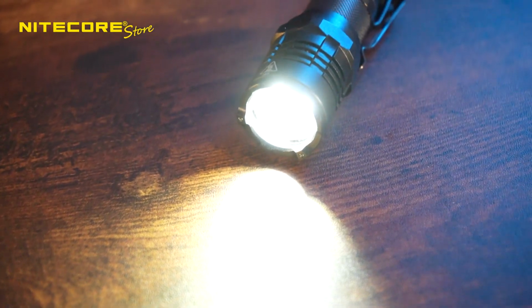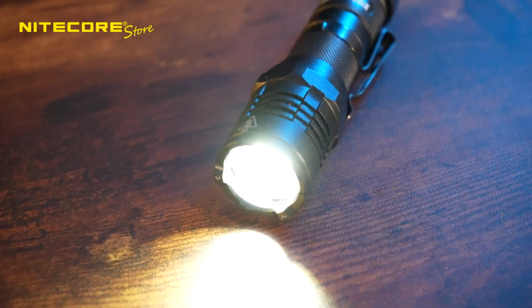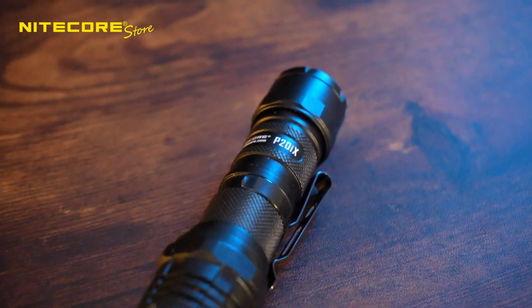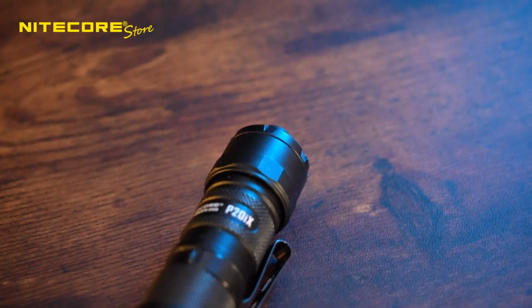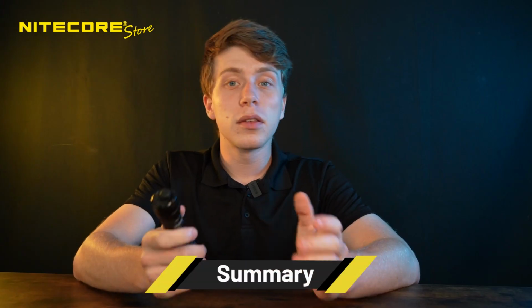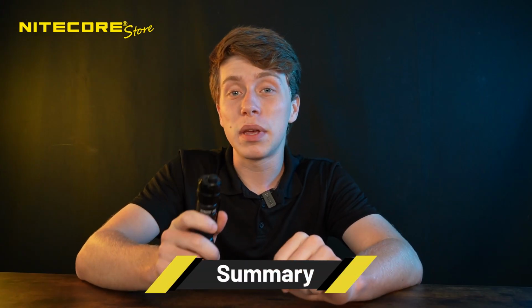Because looking at the Olight Warrior X, that light looks super aggressive. And while it has good outputs and everything like that, it's really hard for me to take it on a camping trip and not get somebody looking at me a little bit weird because it's so aggressive looking. This has pretty much all the same features as that, but it looks sleeker and it's a little bit more socially acceptable.